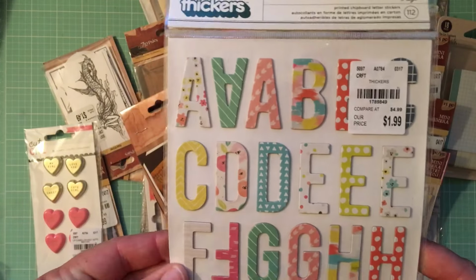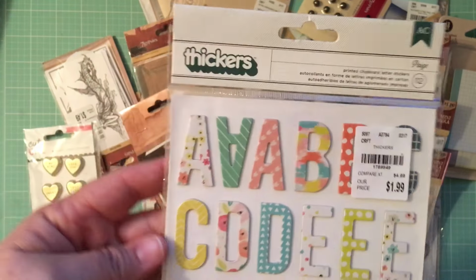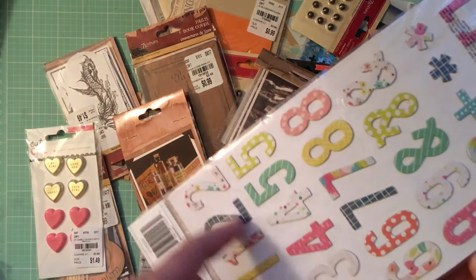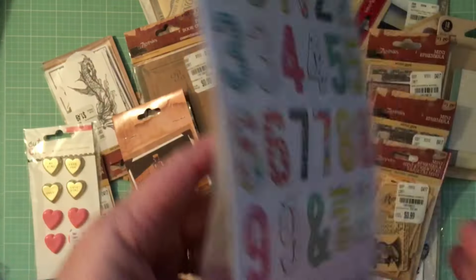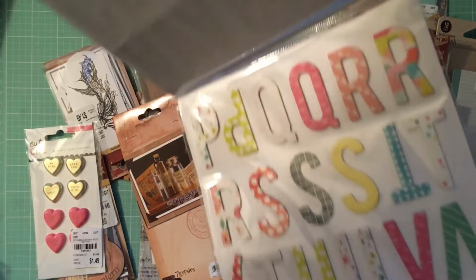Super cool. We got these cute Thickers. Does it say where they are? Page. Okay, American Crafts. And it's so cool because there are like 2 pages of it. And I guess because they're bigger and they got all the numbers. But look at all the different styles. Different patterns. I was really excited about these. Look at all those hashtags. Yes.